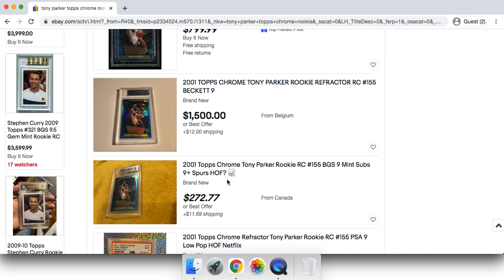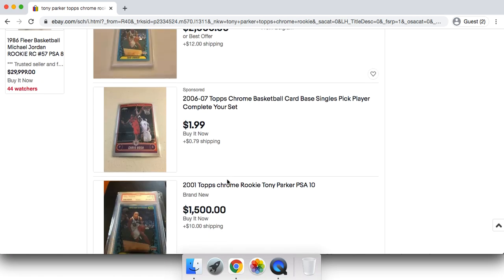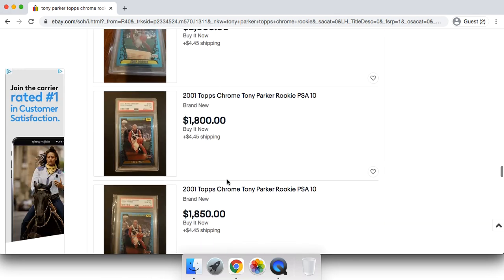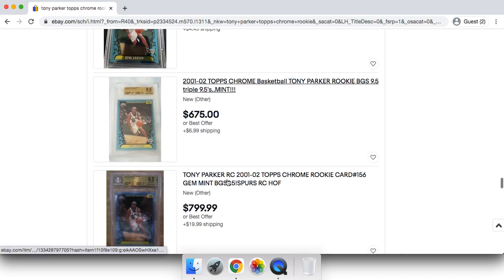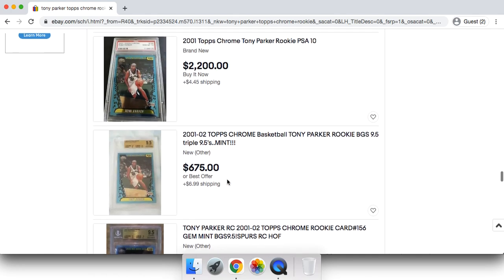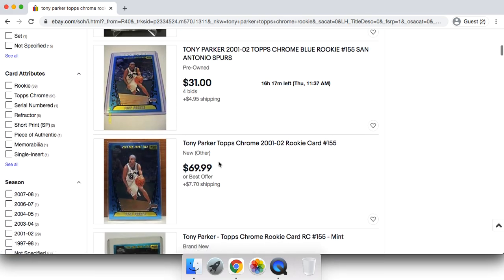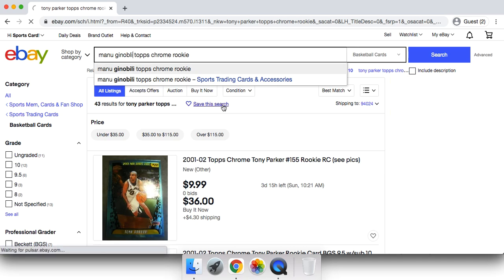2001 Topps Chrome has a super low population report, and Tony Parker was an international icon. People love him in France, from where he's from, and all over Europe. Tony Parker is one of the best European players of all time. I believe this can be a very iconic card in the future. As cards become global, you're going to see a lot of increases in these cards. Even guys like Manu Ginobili, I personally believe can get big increases in their prices solely because of demand.